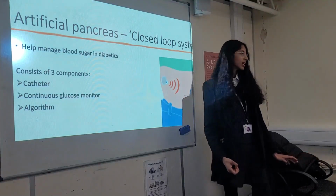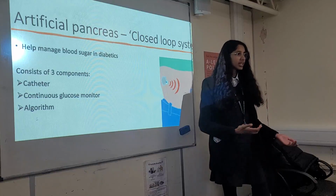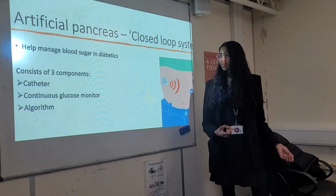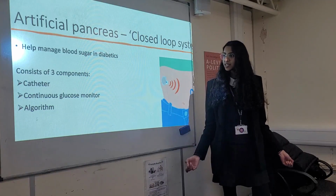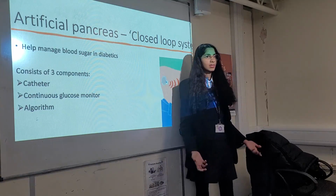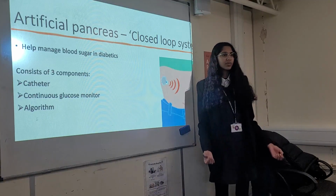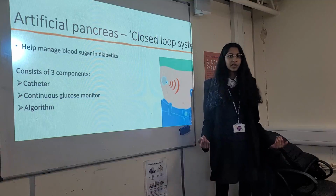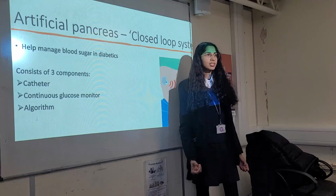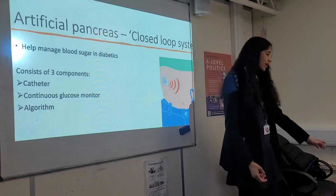Another thing you can get is a closed loop system. So instead of the patch being on your arm, you'll get it on your stomach, and it's fitted with a little glucose monitoring device. That is your continuous glucose monitor, and you have an algorithm which detects when your glucose levels drop or spike. The downside is you need to log what foods you're eating, so it knows if it's going to spike or drop. But it's quite good and helps people manage their blood sugars, and it's now available on the NHS, so that's quite an improvement.